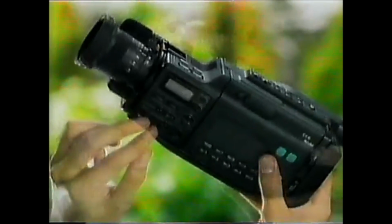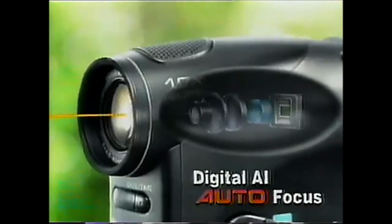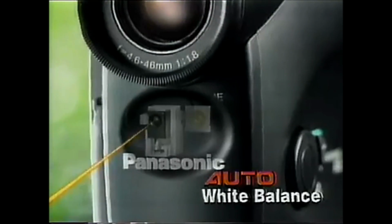Now, I used to own one of these, until it choked with a tape inside. I had to physically dismantle and partially destroy it to retrieve the tape. Needless to say, I do not recommend these.